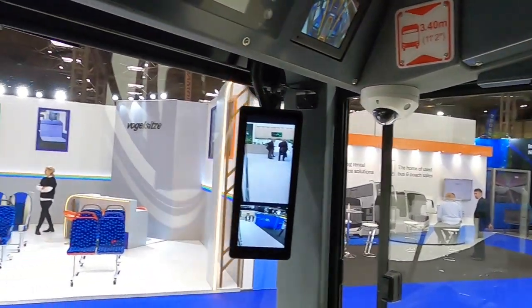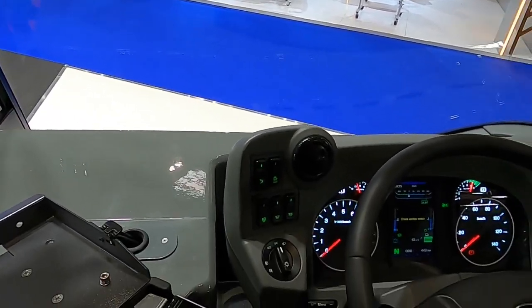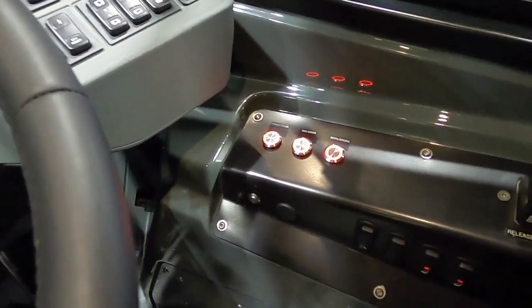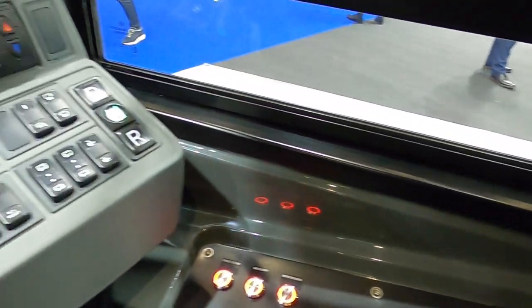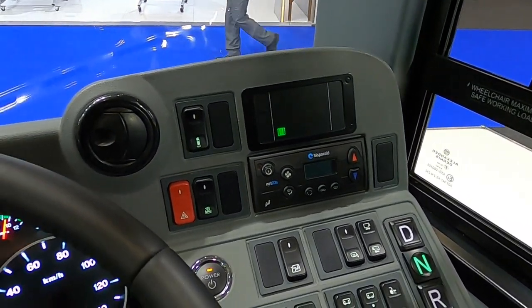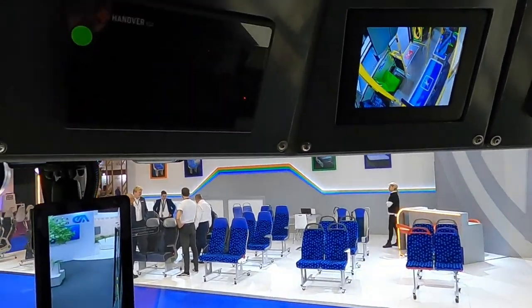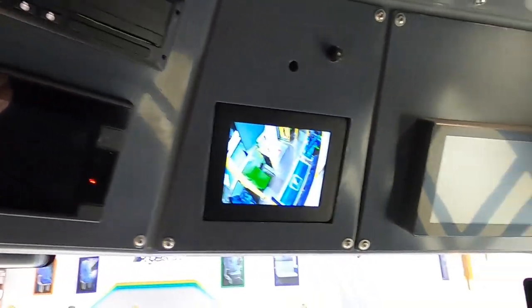Digital mirrors. Nice cab layout in this vehicle. Nice clear dash binnacle. Rather large gear selector buttons over there. Hanover EG4 destination equipment fitted to this vehicle.